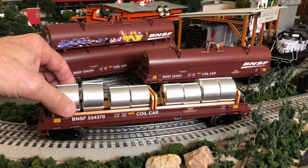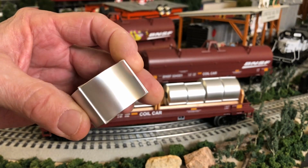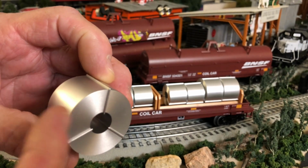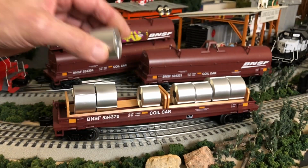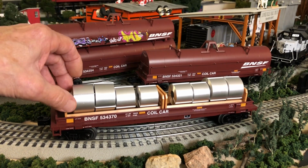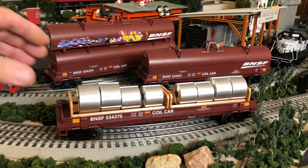All right, one other thing I forgot to do is I wanted to give you a close-up of the coils. These are very detailed. The coils are awesome with the strapping that holds it on, and you can actually see how it's rolled up in there. I'll show you one of the smaller ones too. They are really nice. Lionel did a great job on these. I'd like to also point out that you don't have to buy these in a set. You can buy them individually. You can just buy this one, you can buy that one. It doesn't really matter. I preferred to have the entire set.